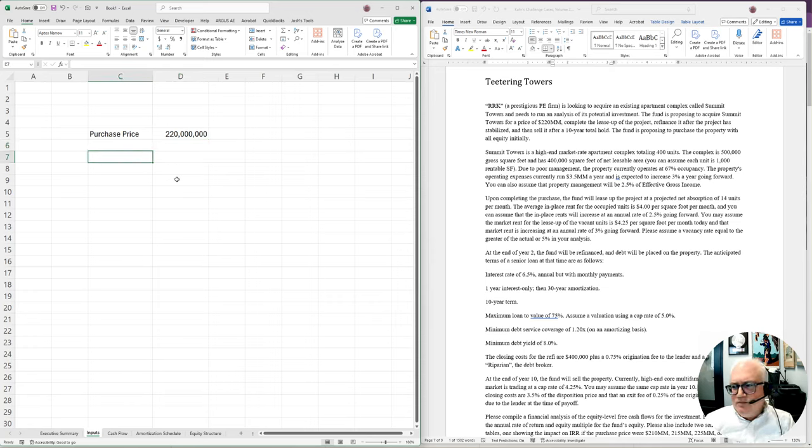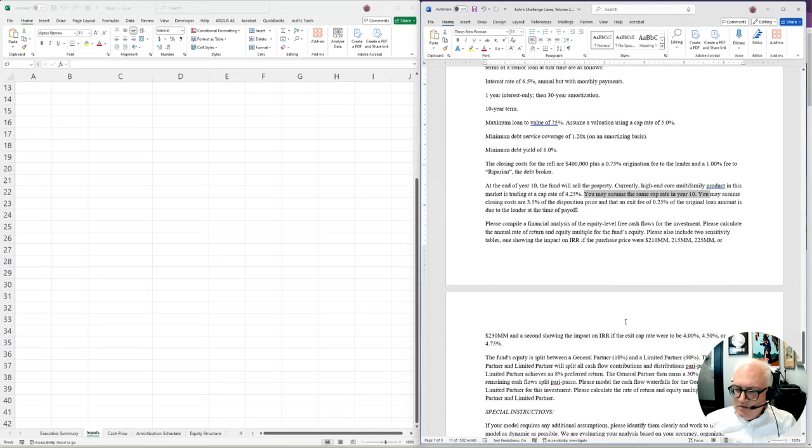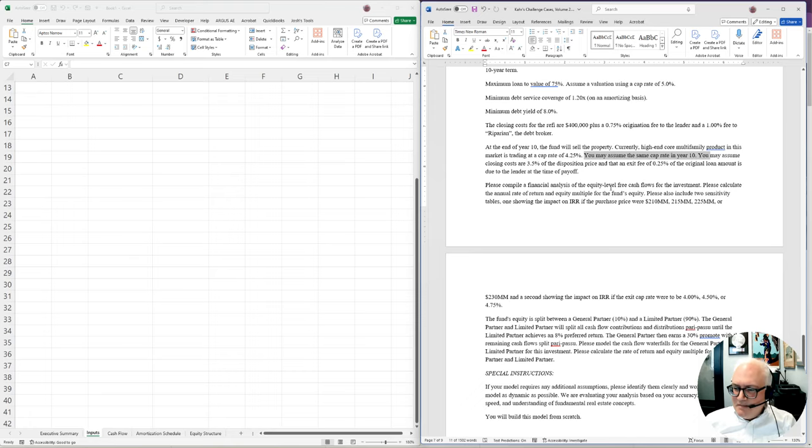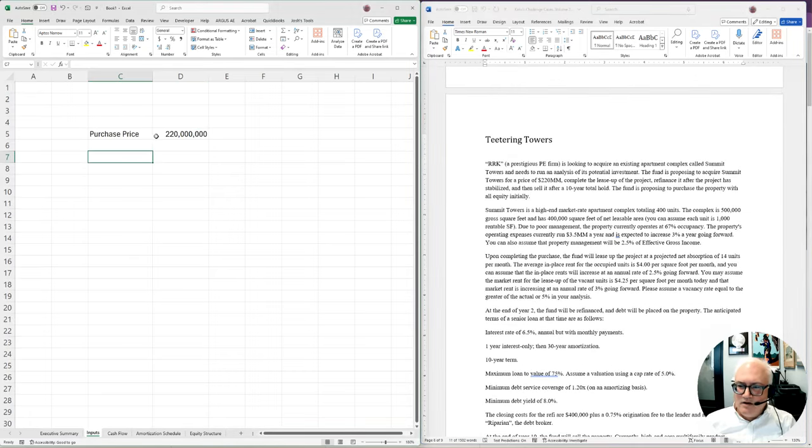That's an important thing when you build these models. When you're trying to figure out what's an input and what's variable, look at the questions that are being asked. In here, they're asking questions like, let's sell it off at some point in the future, like sell it in year 10, but they're not saying things like make the sale date variable. Okay, so I'm not going to worry about that.